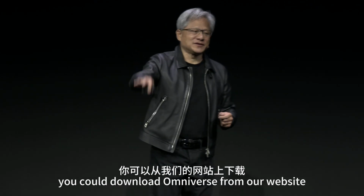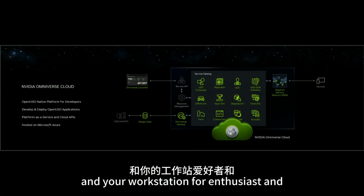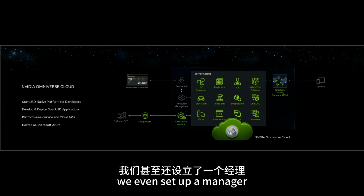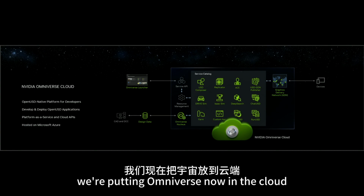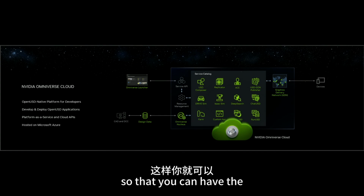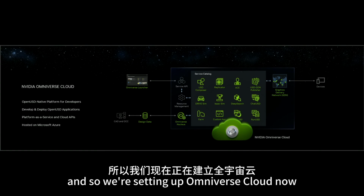You could download Omniverse from our website and run it on your PC and your workstation. For enthusiasts and designers, that's perfect. You could also license Omniverse for enterprise. And for enterprises that are using it across many different organizations, we even set up a managed service for you inside your company. We're putting Omniverse now in the cloud so that we could host and serve up APIs that can be connected to developers and applications and services so that you can have the benefit of some of these amazing capabilities. And so we're setting up Omniverse Cloud.